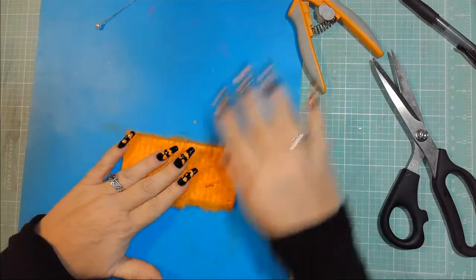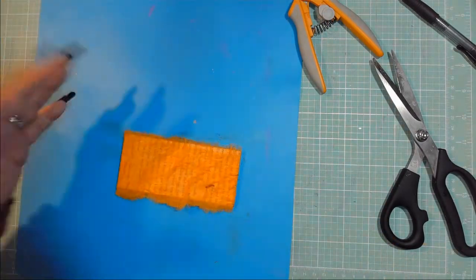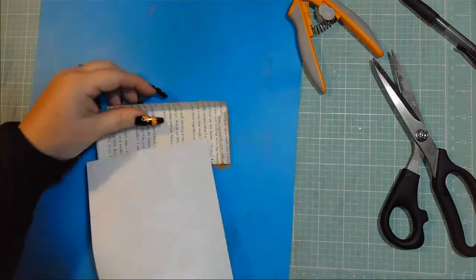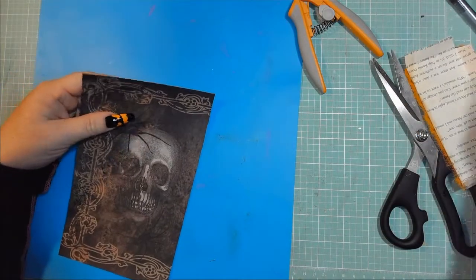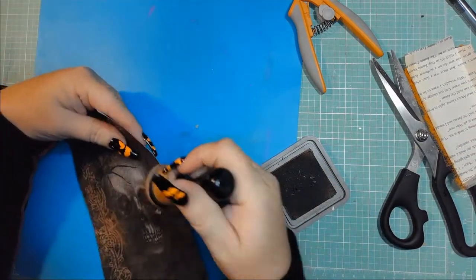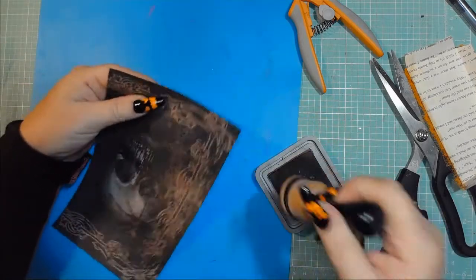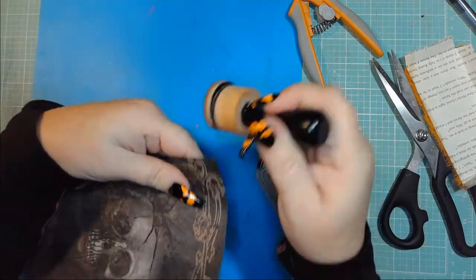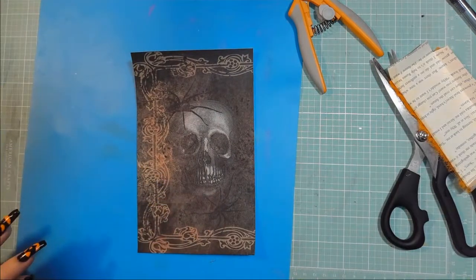Alright. So I'm happy with that. It's going to be held on there quite well. Now I'm going to slide my page back behind here. I guess I'm going to go ahead and distress this just in case I decide later I wanted it distressed. And I'm not doing a great job, but that's okay. That wasn't really my plan.